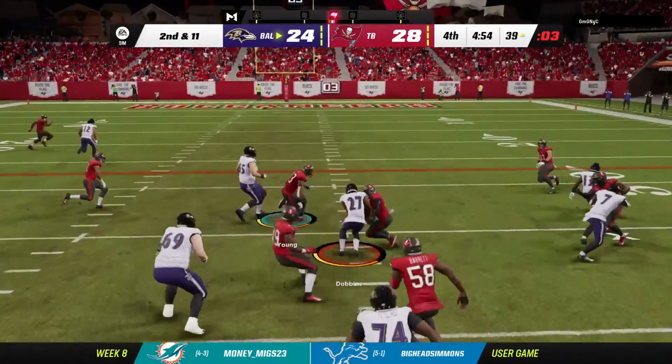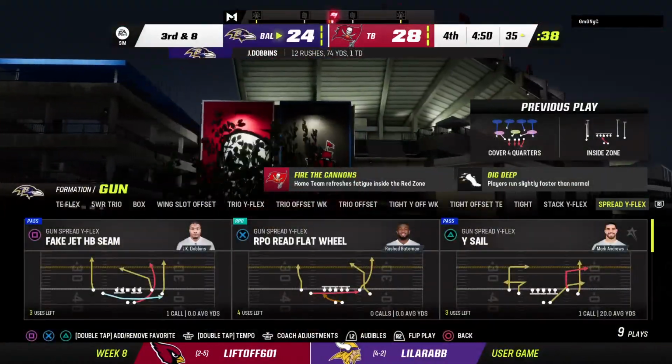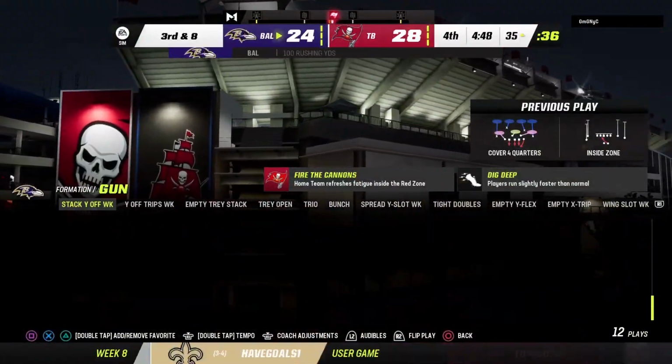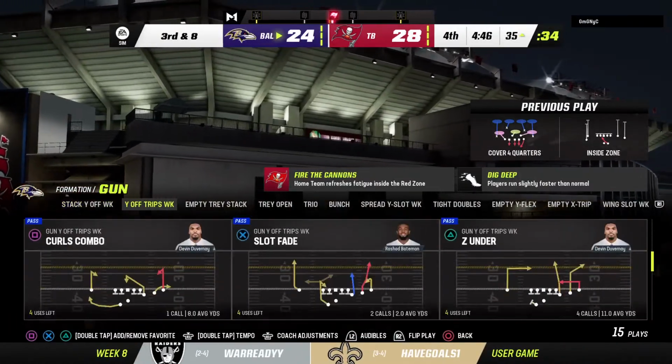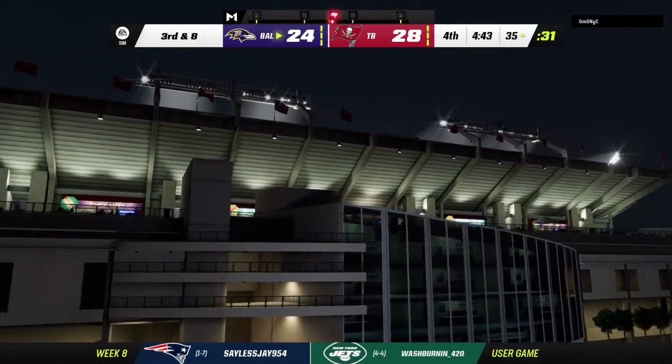A shotgun snap and again to Dobbins. And he'll get 4 here down to the 35-yard line. When you find that kind of yardage, you couldn't be more confident as a ball carrier. And guess what? You're going to go back and tell your offensive coordinator, I'd like to keep carrying it, thank you.